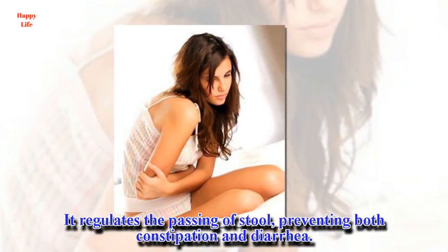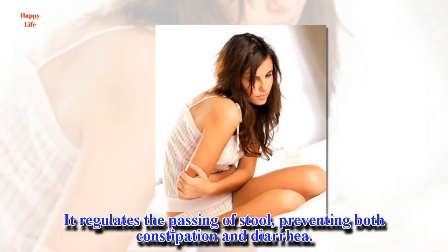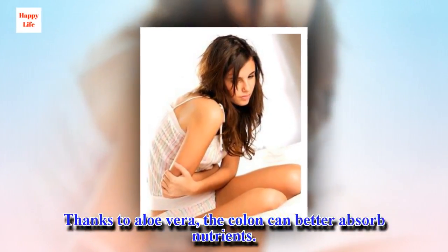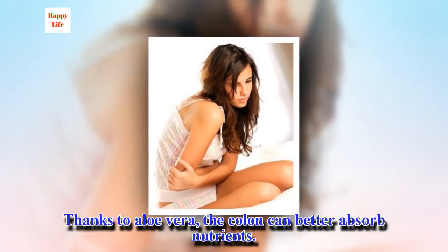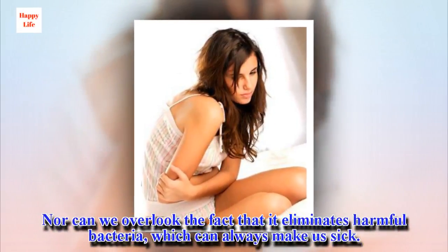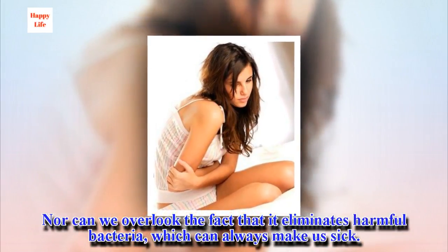It regulates the passing of stool, preventing both constipation and diarrhea. Thanks to aloe vera, the colon can better absorb nutrients. Nor can we overlook the fact that it eliminates harmful bacteria, which can always make us sick.